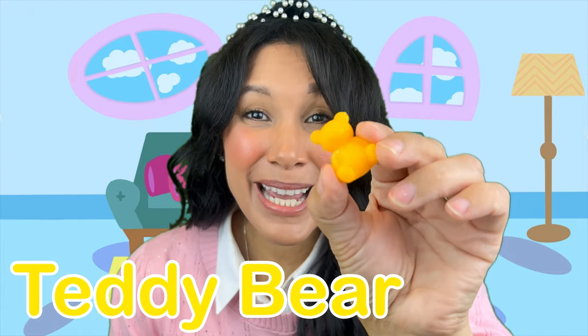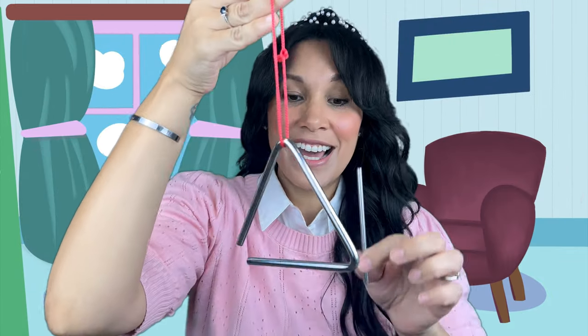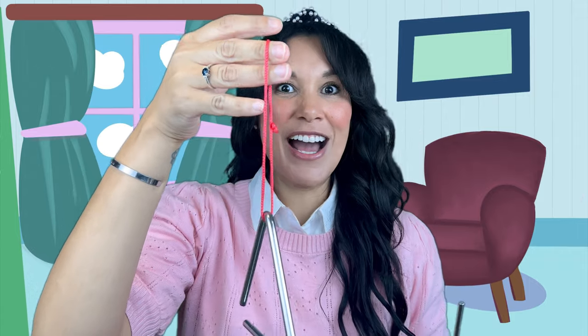I can see a teddy bear. This teddy bear is the color yellow. Oh, look at this. It's a little boat. Do you know a song about a boat? Let's sing it. I have a triangle. Can you see that? Have a listen. Oh, wow. Let's sing the row, row, row your boat song.